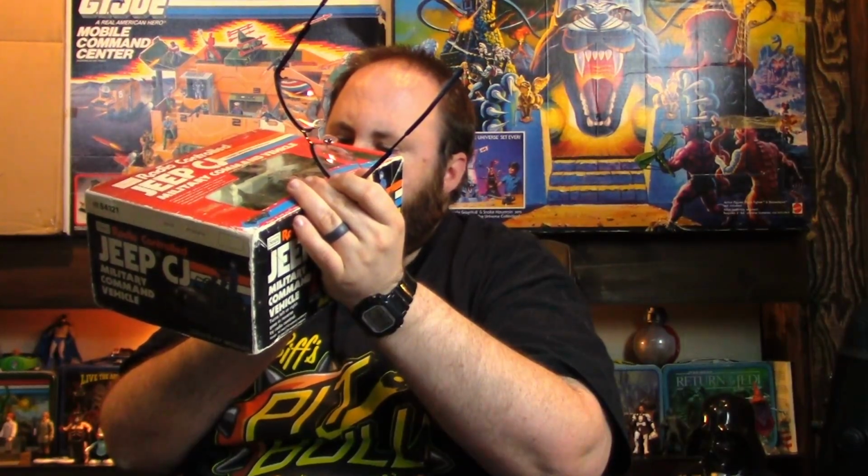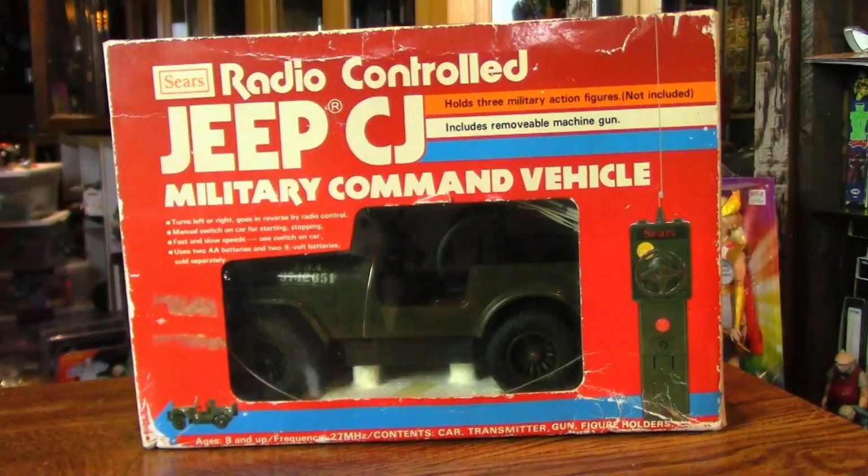But I can't quite tell if they had logos or not. There's sort of like a loop that makes a seatbelt that goes around them that kind of covers it up. So this box is not in perfect shape, but it does look like the toy has never been played with. This says it's from Sears.